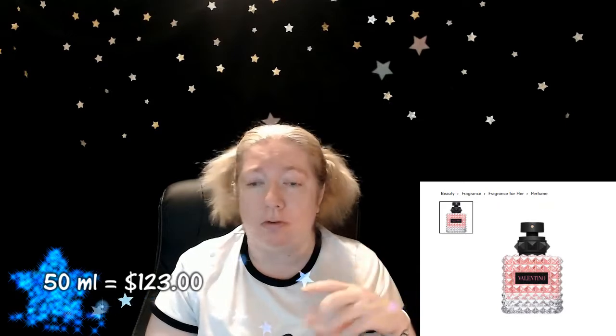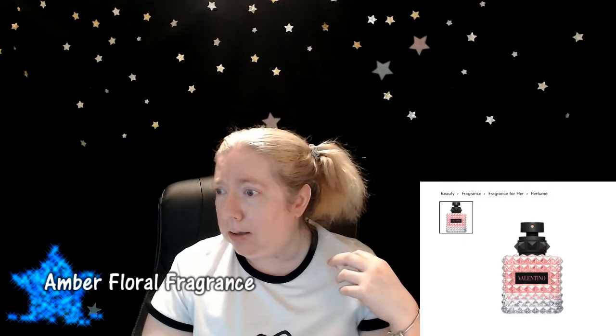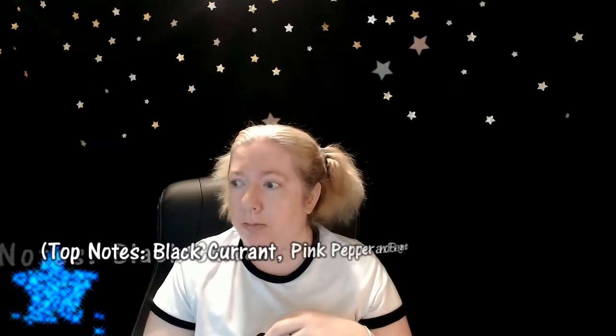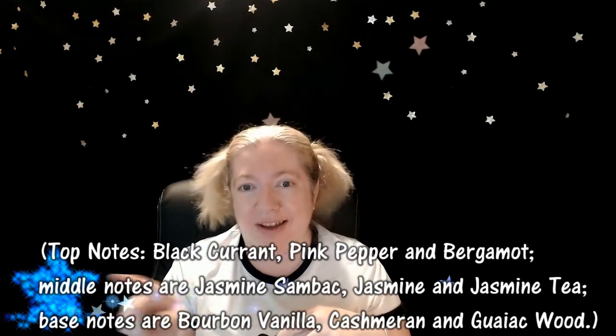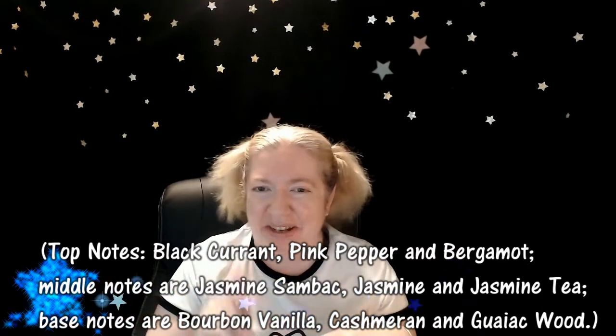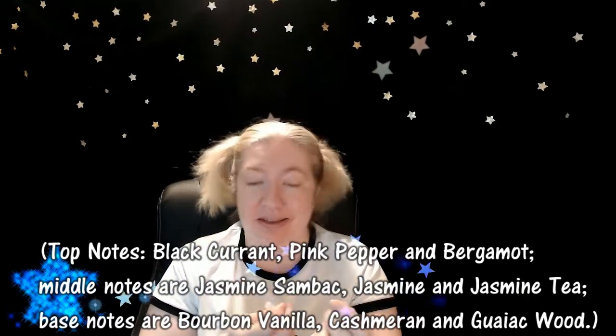$123 for a 50 ml at Shoppers Drug Mart. It's one of the more expensive ones, and it's described as an amber floral fragrance, with the top notes being black currant, pink pepper, right there. I stopped once, I'm like, yeah, I'm gonna butcher this, so those are the notes. Alright, so let's give her a spray.